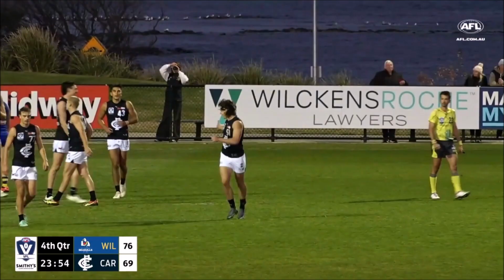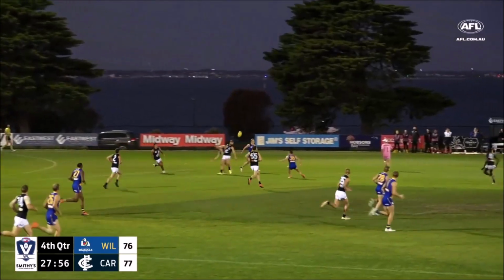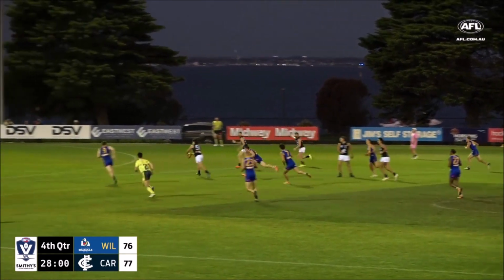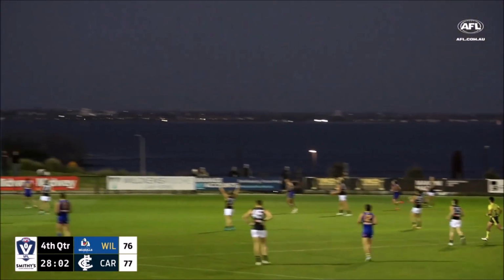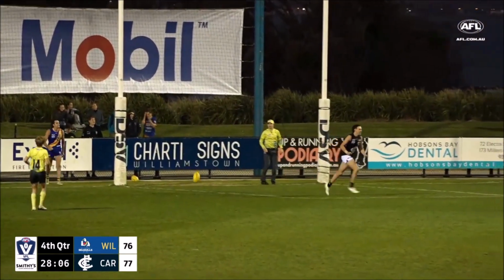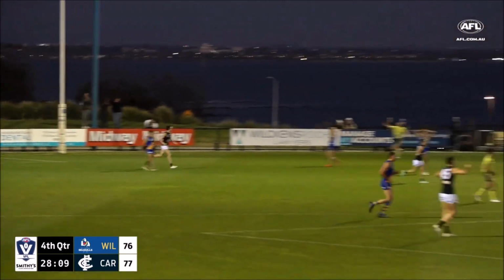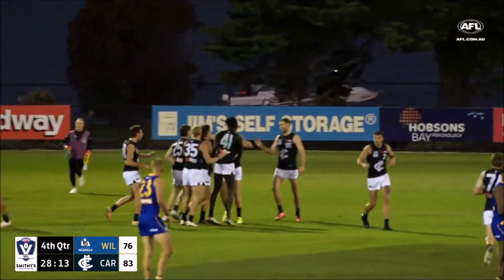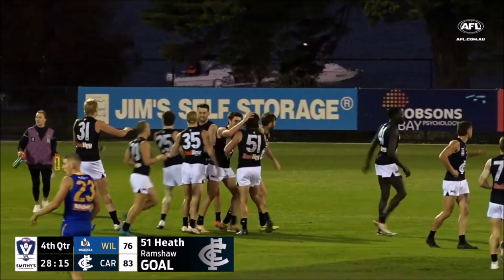They've really taken the play on here, but Fitzgerald. They do go up the middle. Henderson has his kick smothered, and it comes forward. Ramshaw, he kicked there last, and he's given them a lot of hope now. Somehow, some way, Carlton lead by 7.